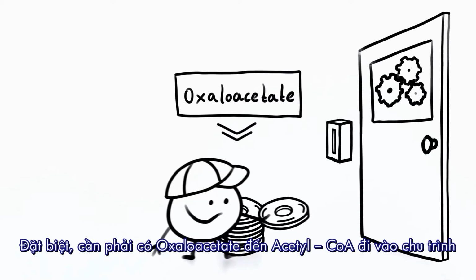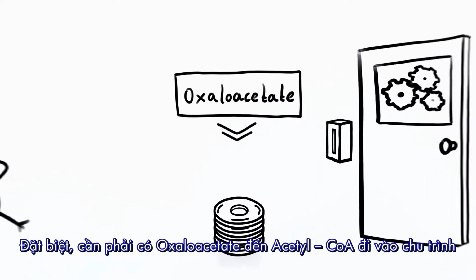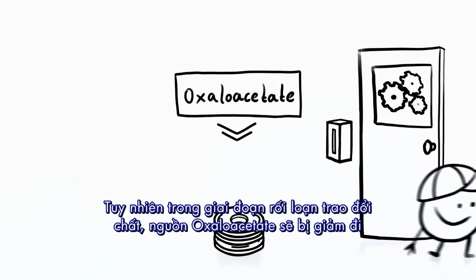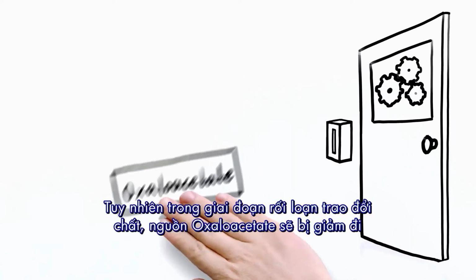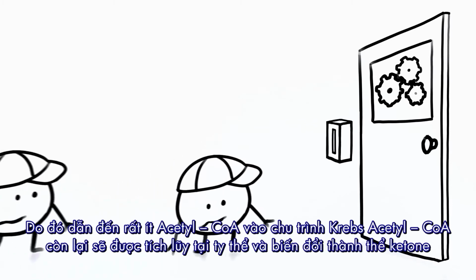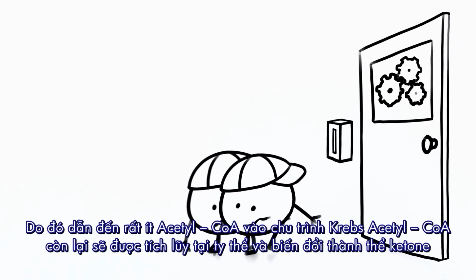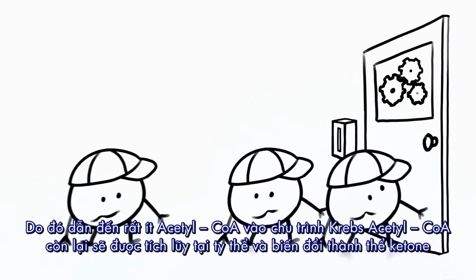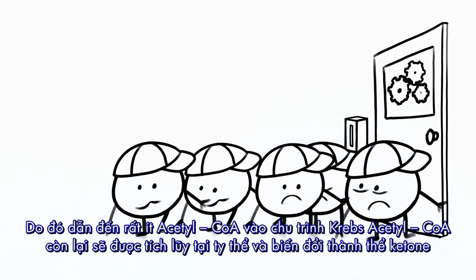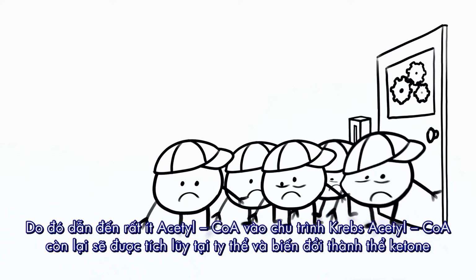Notably, oxaloacetate is required to enable entry. In times of metabolic stress, however, the amount of available oxaloacetate may be limited. Due to this, less acetyl-CoA can enter the citrate cycle. The remaining acetyl-CoA accumulates in the mitochondria and converts into ketone bodies.